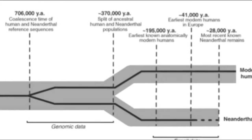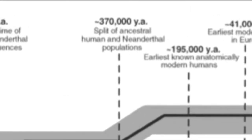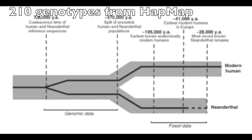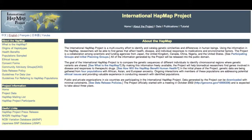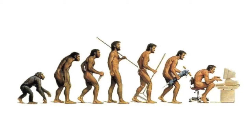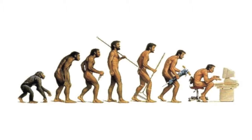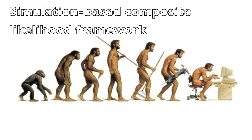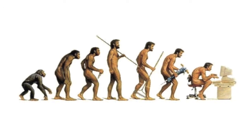To estimate the actual split time of the ancestral population that gave rise to Neanderthals and modern humans, a new model was developed, using the human and Neanderthal reference sequences along with 210 genotypes collected by the International HapMap Consortium. This explicit population model examined the relationship between Neanderthals and each HapMap population. The model assumed that Neanderthals and humans evolved from a population of 10,000 individuals instantaneously. A simulation-based composite likelihood framework was then constructed to estimate the time of the split.